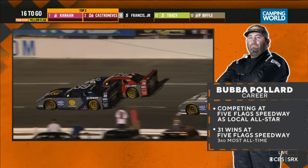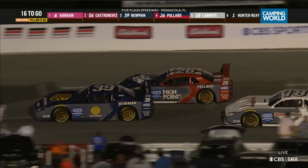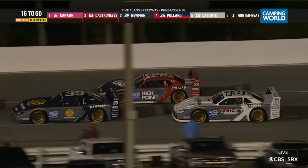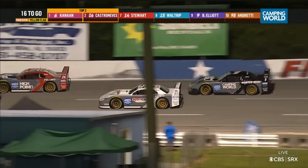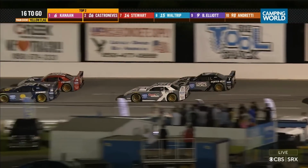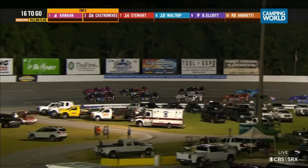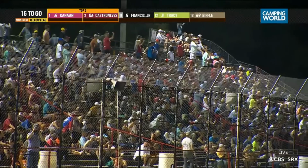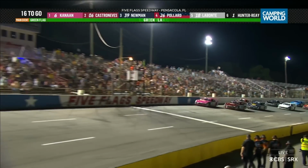Doubled up now for the restart. So it'll be Kanaan and Castroneves in row 1. In row 2, Newman and Pollard. Bobby Labonte, can he stay right up on Newman and keep Pollard forced to the outside as they get ready for this restart? There's Labonte in the white car. Ryan Hunter-Reay in the black car. But up front, it's Castroneves to the inside. Kanaan to the outside. Green flag with 15 laps to go.